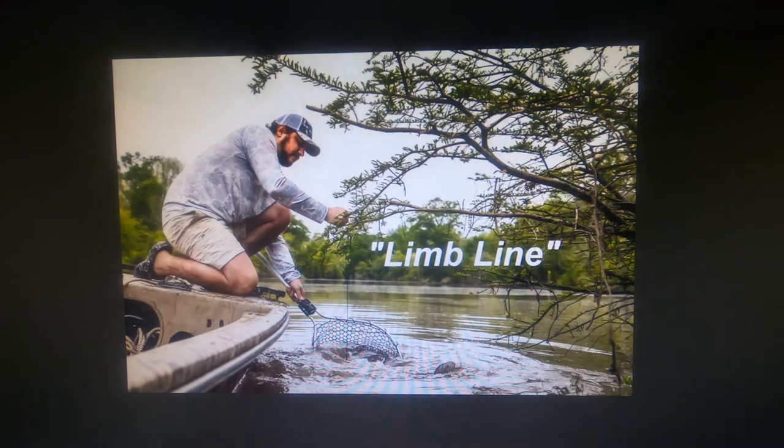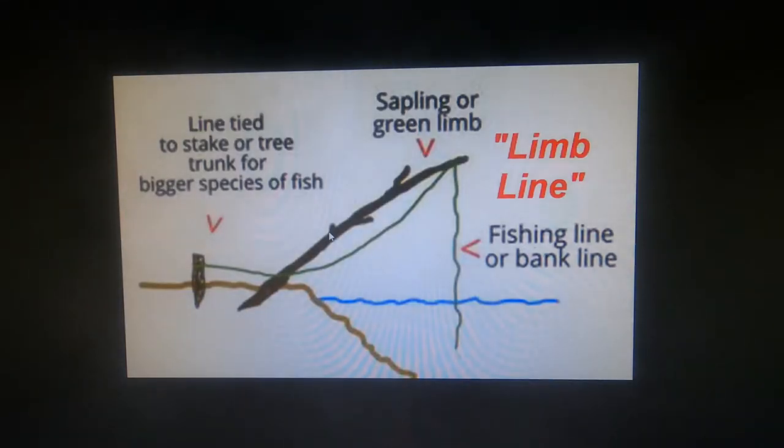And then there are the limb lines. As the name implies, these consist of tying your line to an overhanging tree branch and dropping a weighted and baited hook into the water below. And when a fish takes the bait and hooks itself, you can see the tree limb bouncing around. If there are no convenient limbs where you want to fish, you can use any old stick or other means to get the line out into the water. Just be sure you anchor it against a big fish taking off with it.